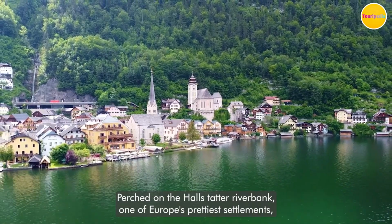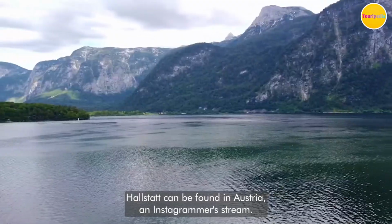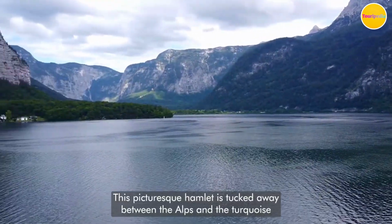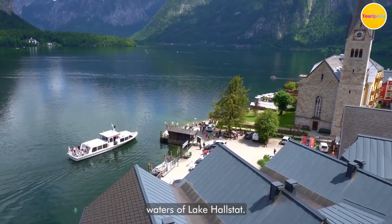One of Europe's prettiest settlements, Hallstatt, can be found in Austria. An Instagrammer's dream, this picturesque hamlet is tucked away between the Alps and the turquoise waters of Lake Hallstatt.